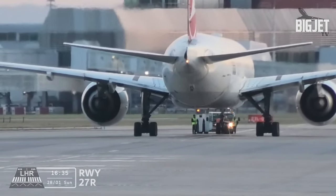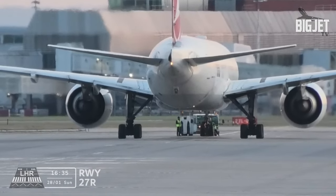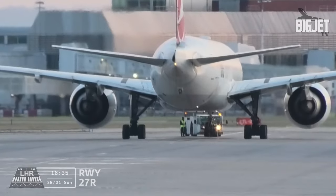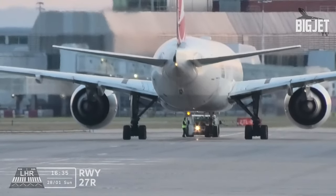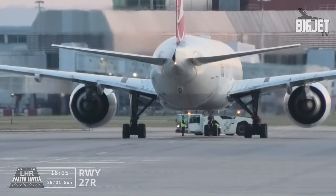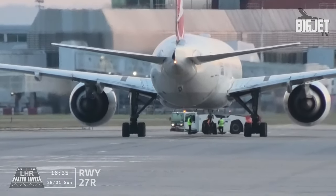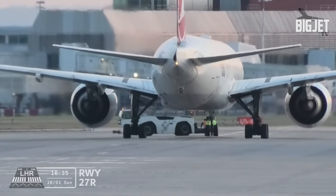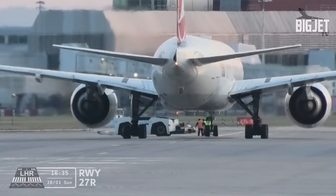So that C5 Galaxy that we saw is apparently experiencing technical issues and has turned around. Where's she going to go? Lakenheath, probably, I'd imagine. Or maybe not Lakenheath, maybe down there. Sweet shot. Well, it was good while it lasted anyway, put it that way.